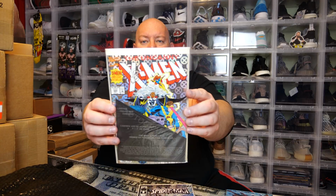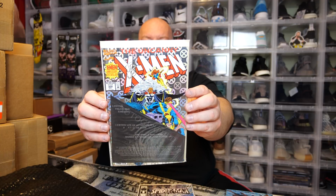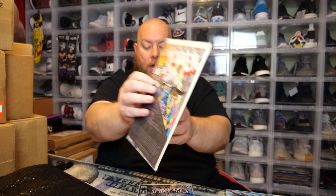Next one. Oh, I think it's actually signed. Uncanny X-Men number 300, limited treasured edition, autographed, certificate of authenticity, numbered 4113 of 13,100, signed by penciler John Romita Jr. The signature on the enclosed comic book is the authentic autograph of John Romita Jr. Very cool. So that's awesome. An autographed comic of John Romita Jr., X-Men number 300. Awesome.